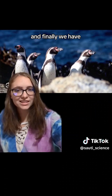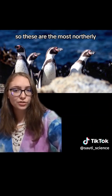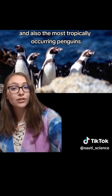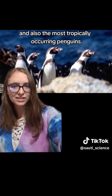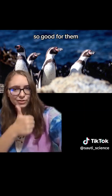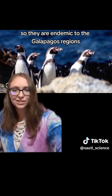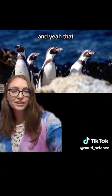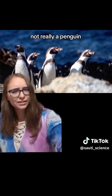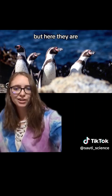And finally, we have the Galapagos penguin, which lives in, you guessed it, the Galapagos Islands. So these are the most northernly occurring penguins, and also the most tropically occurring penguins. So they're the penguins that live the farthest north and in the warmest climates, so good for them. They are endemic to the Galapagos regions, they don't live anywhere else. Penguins aren't really birds you would expect to see in the tropics, but here they are.